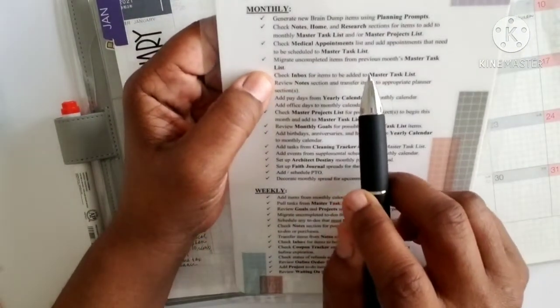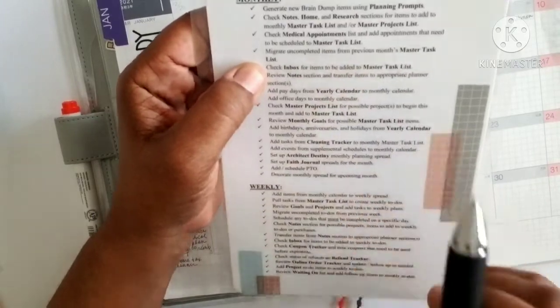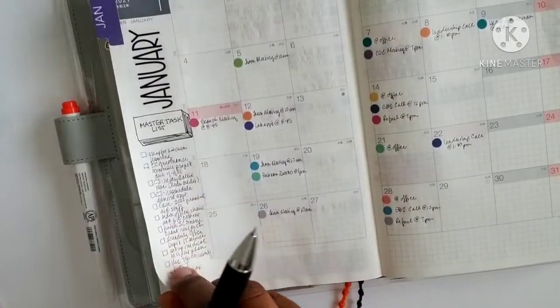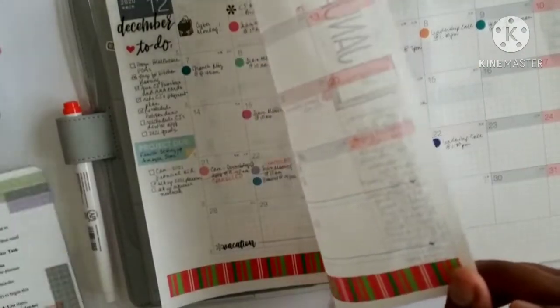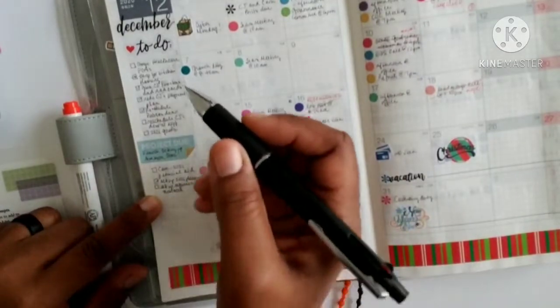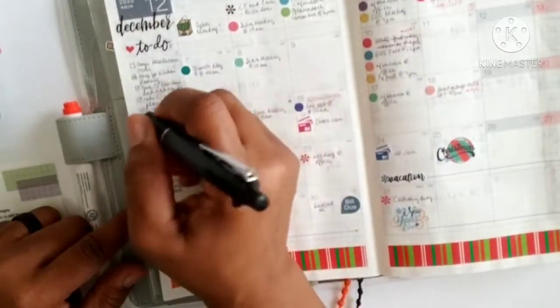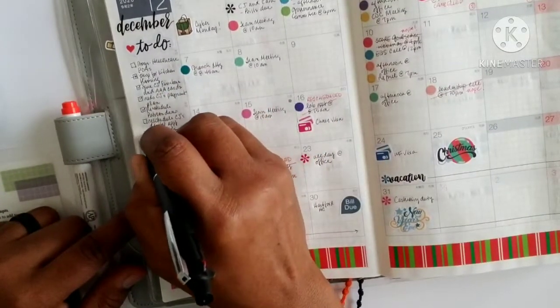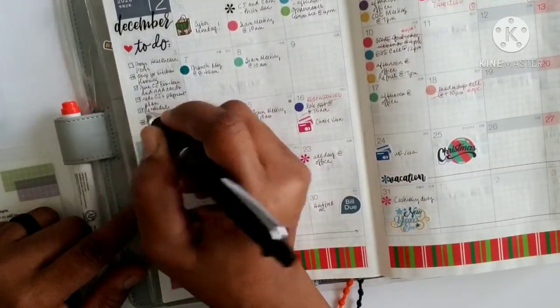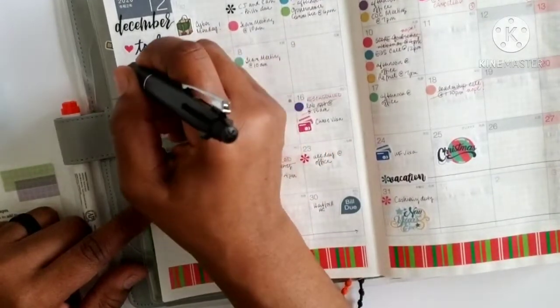Migrate uncompleted tasks from the previous month's master task list. I don't have a lot of room left here. It looks pretty much like I'm setting myself up to be overwhelmed. Okay, I worked on my goals, so I can check that off already. Reschedule my son's dentist appointment. I've already moved that.